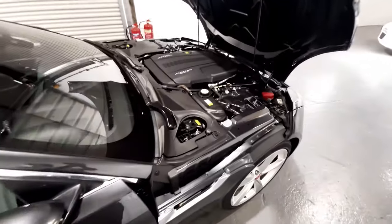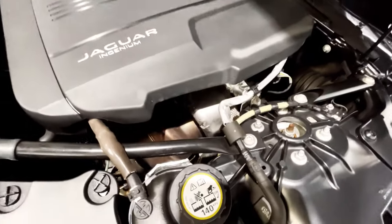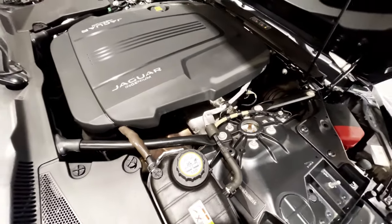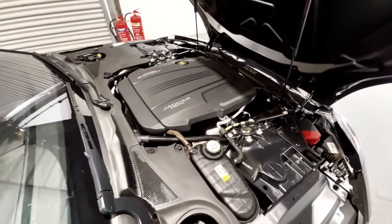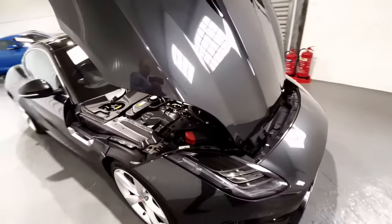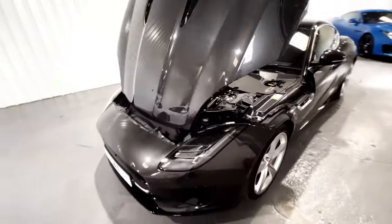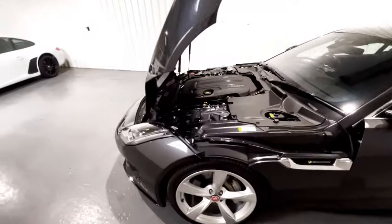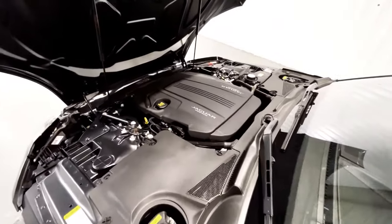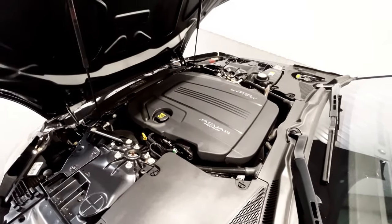Under the bonnet, and there is Jaguar's 2-litre Ingenium engine with that big turbocharger next to the engine there, forcing air in and helping this plant to produce 300 horsepower and drive this F-Type from 0 to 60 in just 5.4 seconds and on to a top speed which is artificially limited at 155 miles per hour. And it does all of those things in addition to delivering a combined fuel figure of over 35 miles per gallon. And that makes great sense if you're going to do considerable mileage in your F-Type.